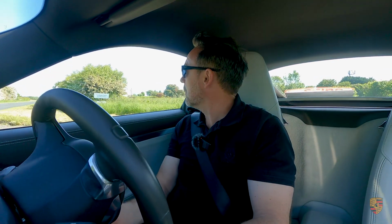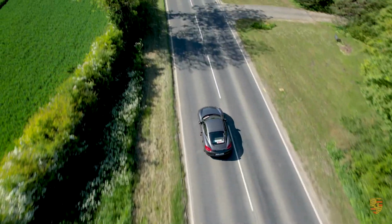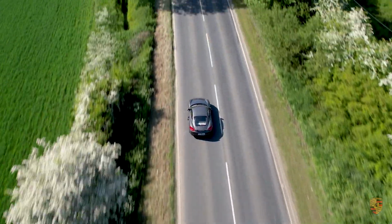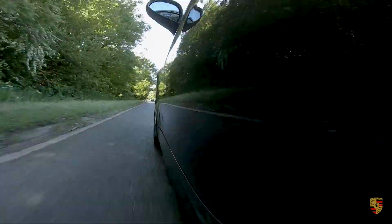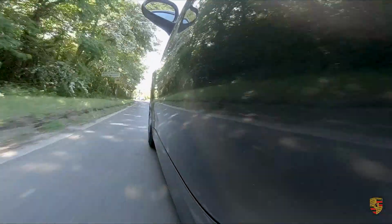Okay, so we're going to join a national speed limit road now. We've got 320 brake horsepower with a 0 to 60 time of 4.7. We're just in normal driving mode now. We'll pull out onto this road, nothing behind us. We can still easily stay within the speed limit, and we're pulling up there, and we're already at 60 miles an hour. Effortless, nice, steady, no dramas at all.